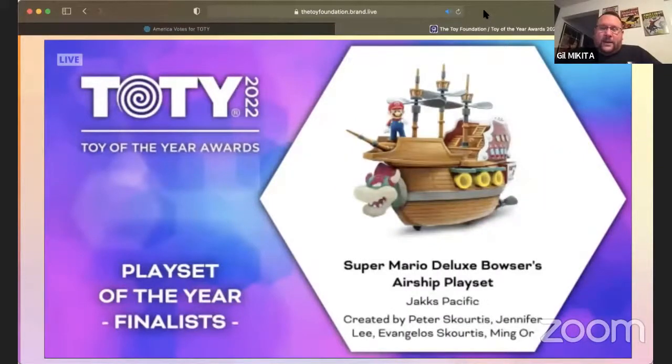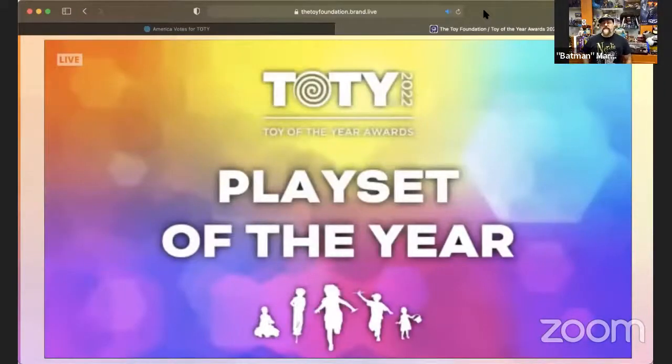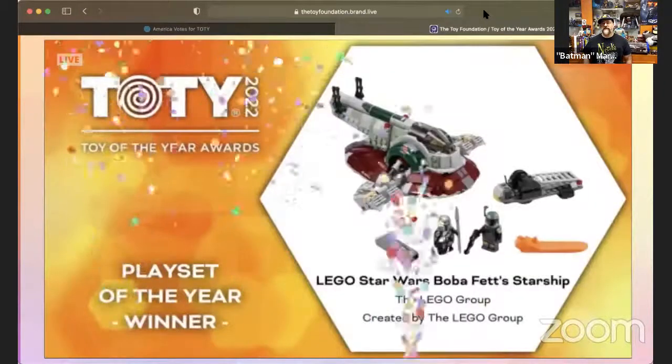Mario Deluxe Bowser's Airship Playset by Jakks Pacific. Oh, that's cool. Holy crap. I think it might be the Barbie Dreamhouse. There is Lego. Oh, hey.